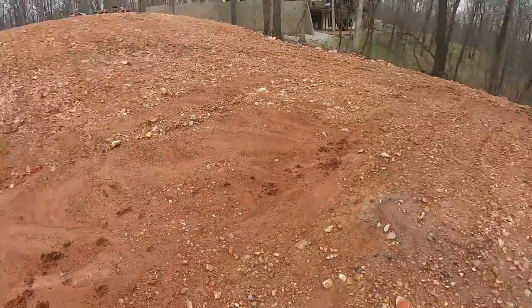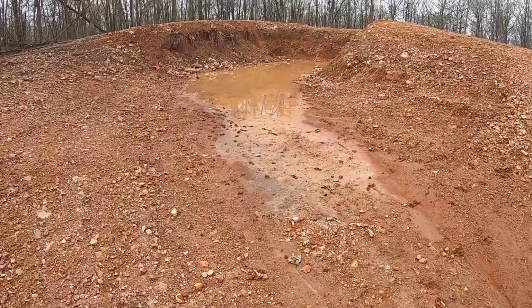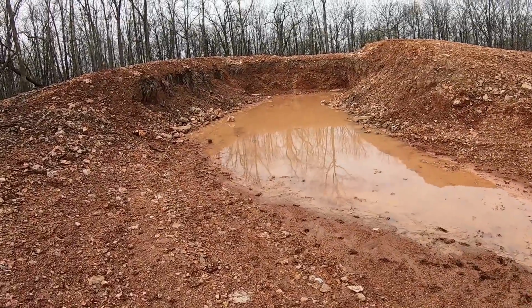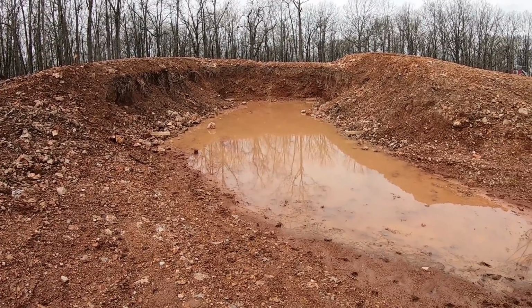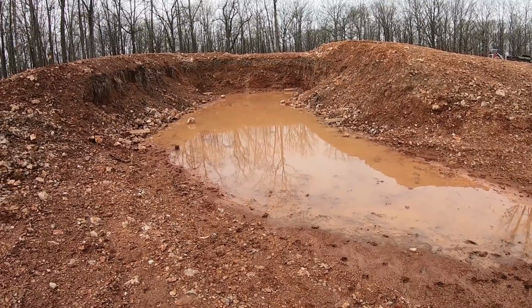You can kind of tell, it looks like it just goes and then gradually starts running uphill. But I think that's all I'm gonna do for today, is just try to open this in and get the water to drain out, and then let it dry a little bit, then come back and dig this out. I know if that's been holding water for 2 or 3 weeks, that bottom's going to be really soft.